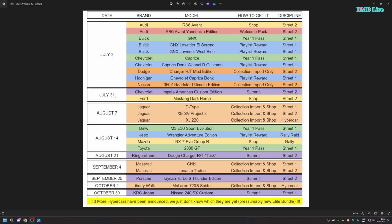July 31st, they will add the Mustang Dark Horse in the shop, and the Chevrolet Impala American Custom Edition will be in the Summit. That's for the July Summit. Now on August 7th, we have the second batch of collection imports. Those are the three Jaguars, which were in a Jaguar pack bundle in the Crew 2. They will transfer. If you don't have them, you will be able to buy them in the shop. These are not the Crew 2 exclusive, so you can also get them in the shop in Motorfest in case you don't have the Crew 2.